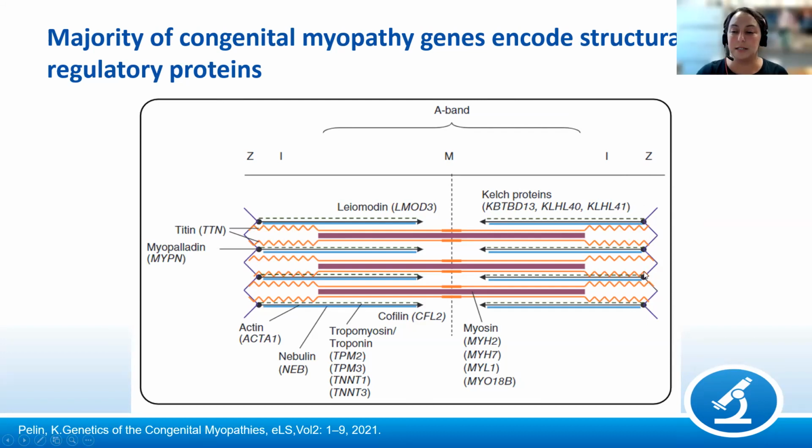So from Z line to Z line here, what you can see in blue are the actin thin filaments, here and here all along. And we also have the myosin heavy filaments, or thick filaments, here. And we have proteins such as nebulin and actin that are part of the actin thin filament that are going to lead to diseases that we'll see today.